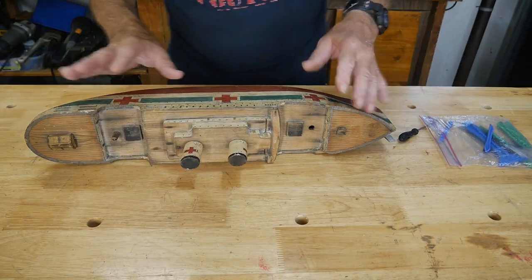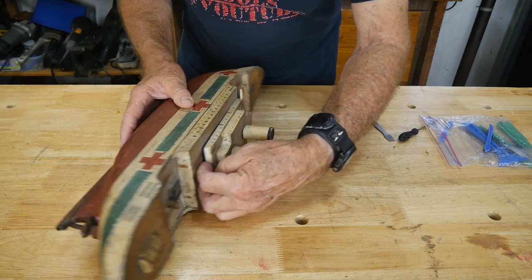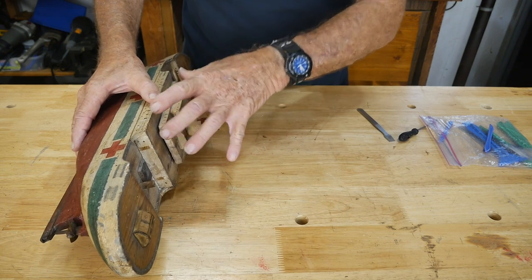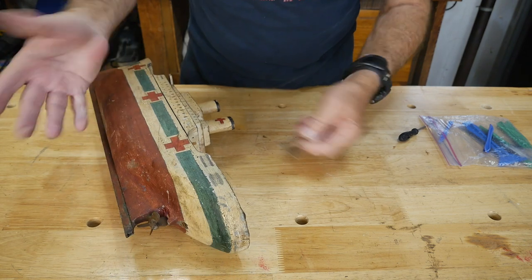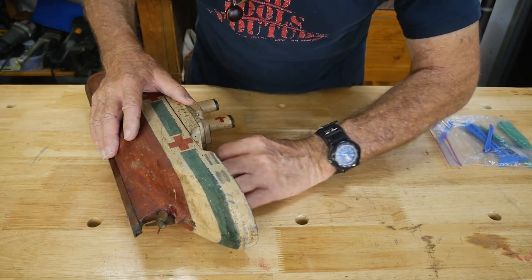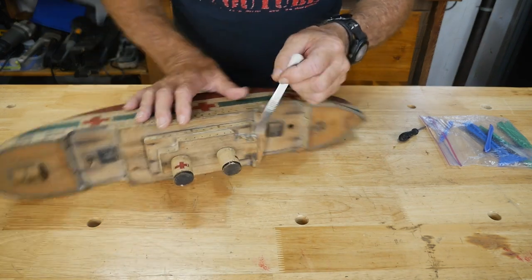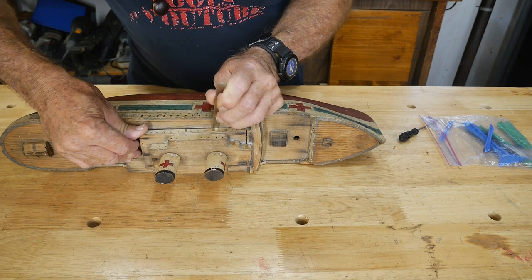I took a break for a minute, and I found that this section here is pinned in, but the pins are old and rusted, so I think I can pry at least this piece here away from the model. That should give us enough access to get into the hull and figure out what the devil's in here. I don't know if I like the way I said that. Okay, so we're gonna work on these pins and just sort of ease her up.